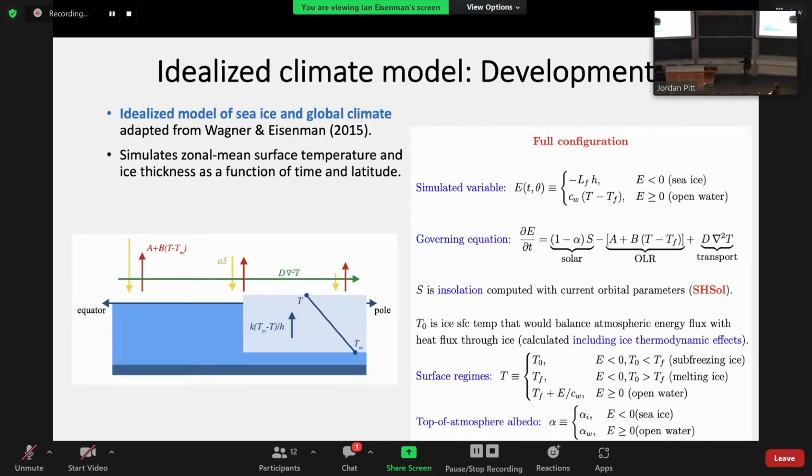But developed back in 2015, and we made some changes to the model for this. But broadly speaking, this model simulates the zonal mean surface temperature and sea ice thickness as a function of latitude and time with a seasonal cycle. This is just to give a sense of it. This is the model equations.